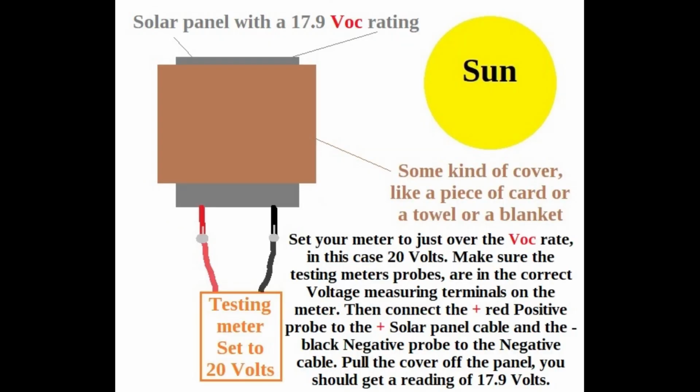Firstly, we need to lay the solar panel out in the sun somewhere. If it's a flexible panel, try to lay it out without flexing it, preferably facing the sun. However, we will need to be able to get to the wires. We will also need to cover the panel with a piece of cardboard or a towel or a blanket so no light gets to it, just for the time being.